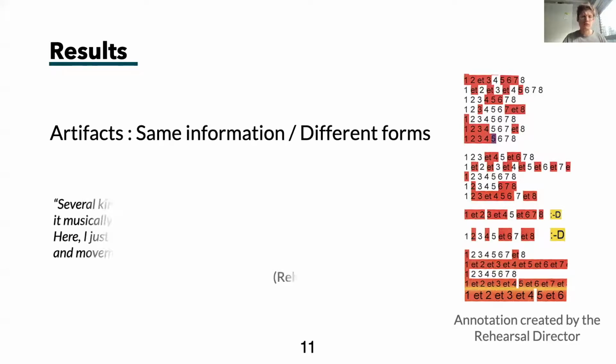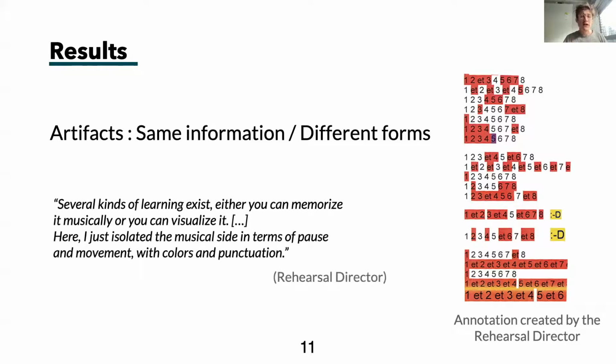About this document, the rehearsal director said, "Several kinds of learning exist. Either you can memorize, so musically, or you can visualize. This document was handy for that. Here, I just isolated the musical side in terms of pose and movement with colors and punctuation."